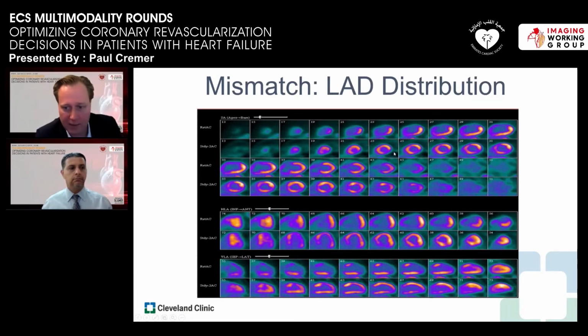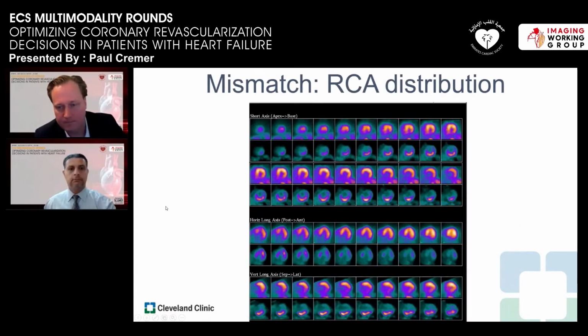Now, if you look at the FDG images below, you can see that the area that has the defect has a lot of FDG uptake in the apex, anterior septum, and the anterior wall, as you can see on the vertical long axis. So this is an example of a large area of hibernating myocardium in the LAD distribution.